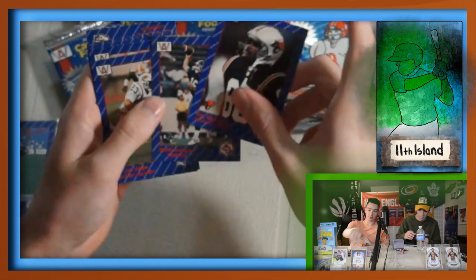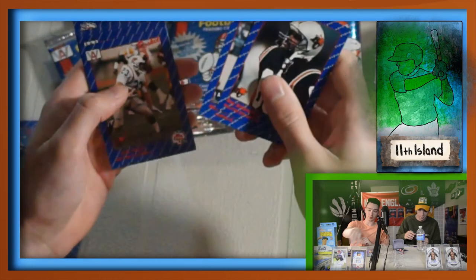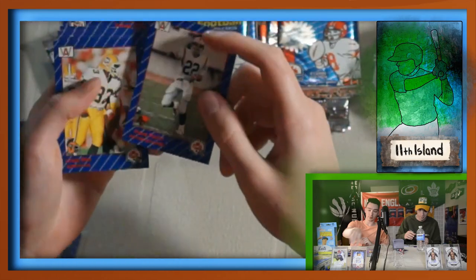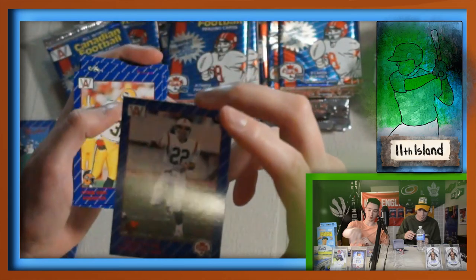Matt Dunnigan. Pretty sure that's the guy that's on TSN now. It's a cool card. That's very cool. Another rookie. John Volpe. Doug Flutie. That's very nice. CFL and really football legend. Tom Brady came out the other day and said that he's one of the best quarterbacks of all time.